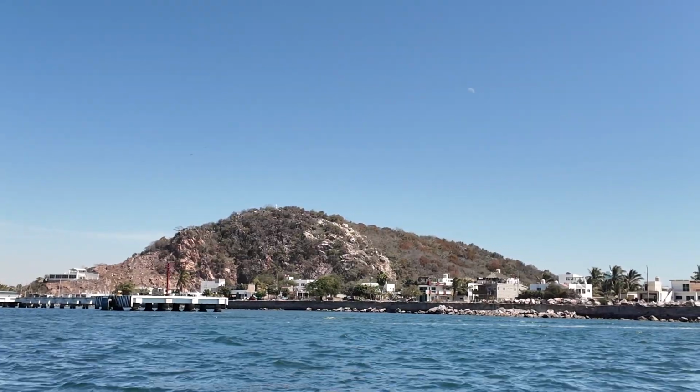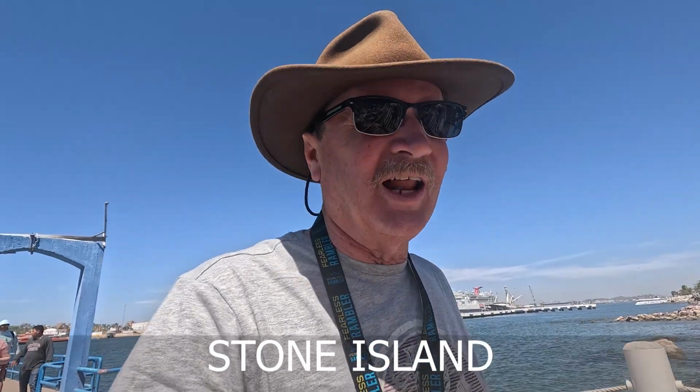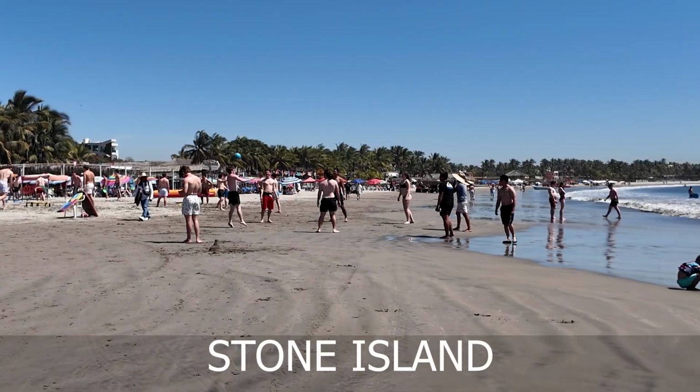A hidden gem, Stone Island. Yeah, we're here at Mazatlan on Stone Island. How exciting can that be? And we'd love to have you join us.